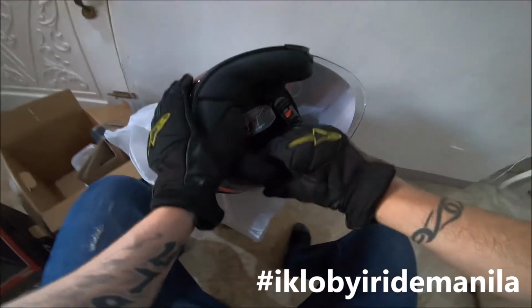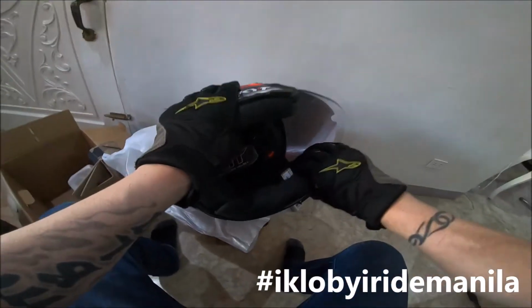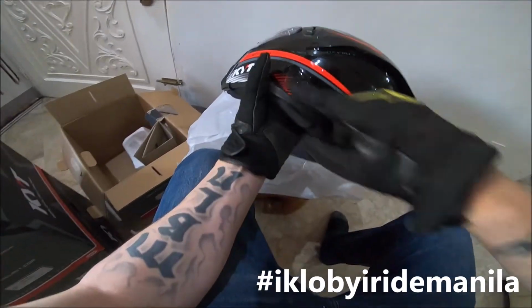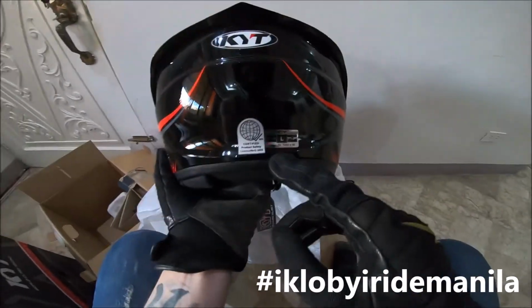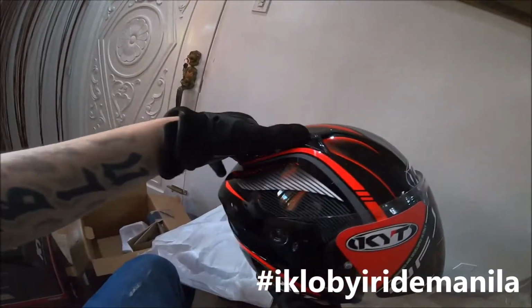Like this. The foam is the same as the NFR, and most of the KYT helmets have the same foam now. You got the ICC stickers already inside. The weight is 1450 grams. You have the vent on top.